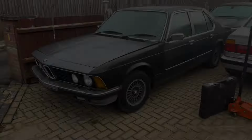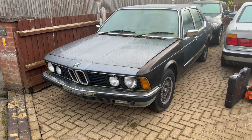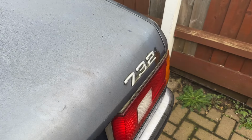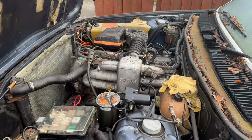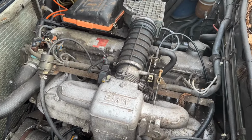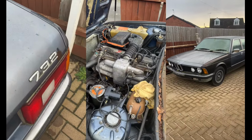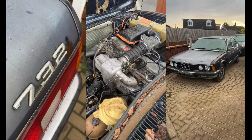This brings me nicely onto the big issue that we were facing. We wanted to bring our E23 732i to the 7.7 event. However, we found out that the engine had become seized. This was a big problem because one, we didn't have enough time to rebuild the engine, and two, we just couldn't find a replacement engine as they are very hard to come by.